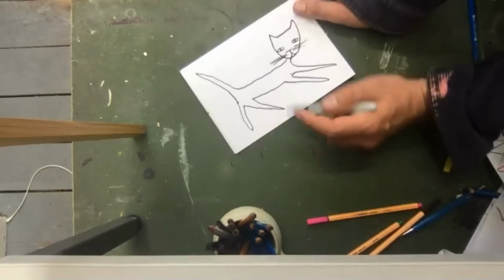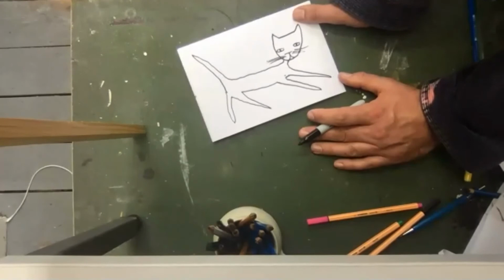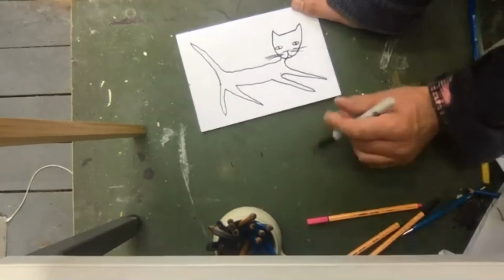It's difficult saying, but it's interesting to think about how you draw something. Let's look at that for a minute. It almost needs some eyebrows. Now the eyebrows would make it quite human.